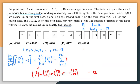But we don't want to find all these sums. 13 choose 1 is easy, 13. And then you can even find 13 choose 2. You can find 13 choose 12 because that's the same as 13 choose 1. But for the middle ones, I have a lot of work to do. So instead of doing this, we need to remember there was another identity about the combination.